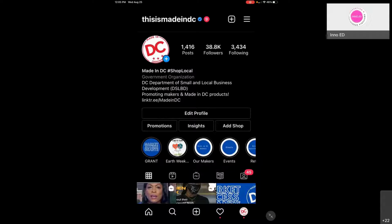You're going to see a bunch of circles in the middle of the screen. Those are highlights that we have saved of the stories that we've previously done. You can also create a direct highlight now. That's a newer feature if you don't want to post it to stories, but it can be very useful to do so. So we'll show you some of the stories that we have done for the Market Access Grant.